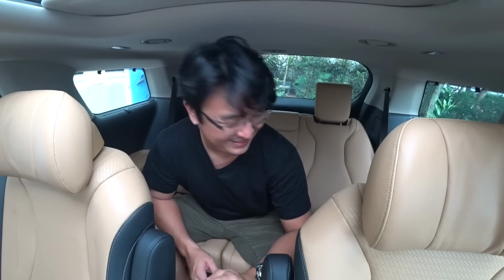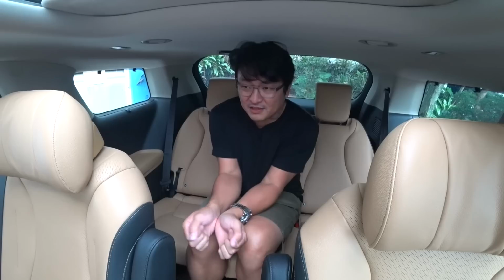7-seater configuration, which is 6+1. I don't think this is a seat at all, but for kids, yeah. That's about it. But seven pairs of seat belts as a 7-seater. Cheers.